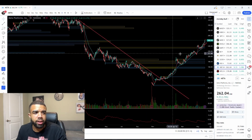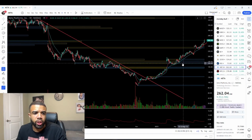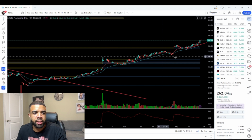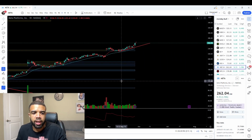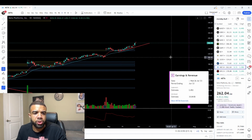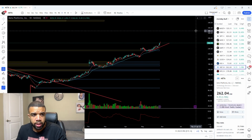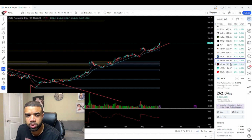So right here we have Meta. Meta's super bullish also. Definitely has to be on your list. You can see a pattern here where you have earnings, a gap up, and a retracement, and then a move higher. Earnings, a gap up, a retracement, and then a move higher. And now we have earnings coming up on June 23rd. So we have time to get maybe all the way up here and then see what those earnings bring us. So Meta should be on your bullish list as well.